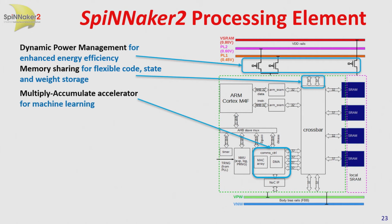We are adding a conventional machine learning accelerator to this chip as well, so that we can make it dual purpose to support spiking networks and continuous, more industrial standard networks.